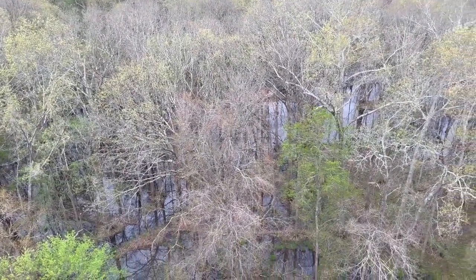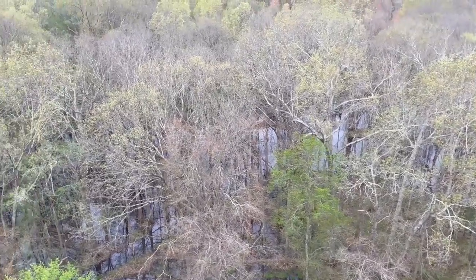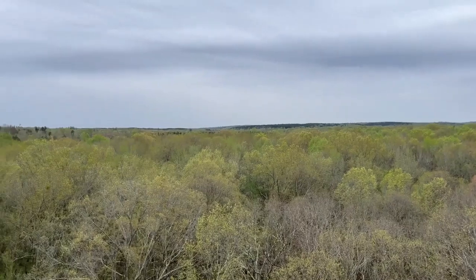Maybe you could see the flooded areas a little bit better from here. And we'll give you one more treetop view.